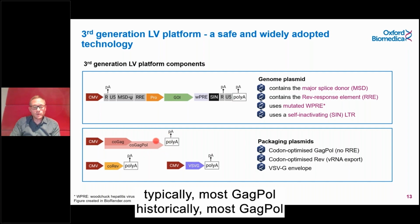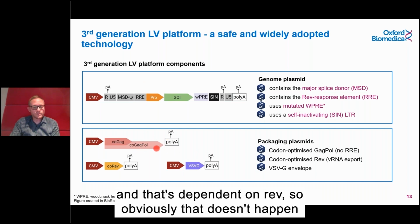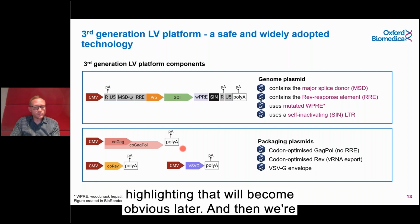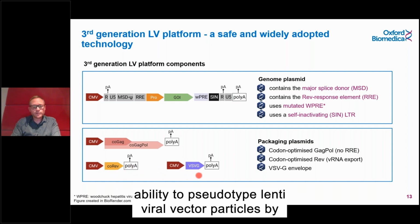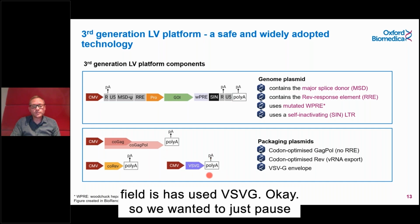So typically, historically, most GAG-POL plasmids also have an RRE element, as they do in the genome, and that's dependent on Rev. So obviously that doesn't happen in our system. And again, the reasons for highlighting that will become obvious later. And then we're obviously co-expressing the Rev cassette, and then you have the ability to pseudotype lentiviral vector particles by supplying any kind of viral spike protein, but typically the field has used VSVG.